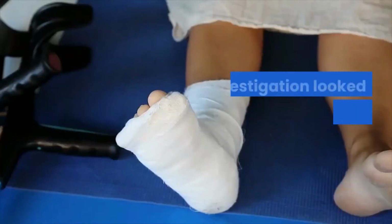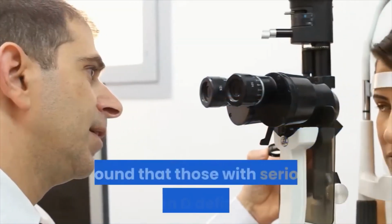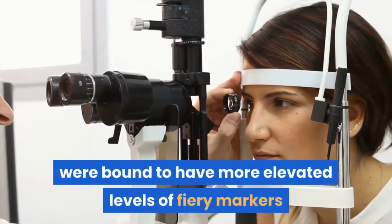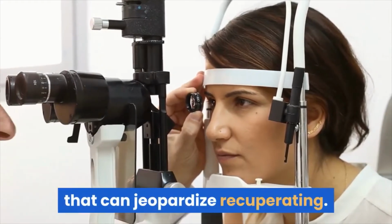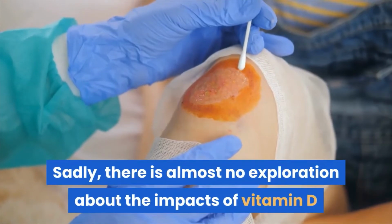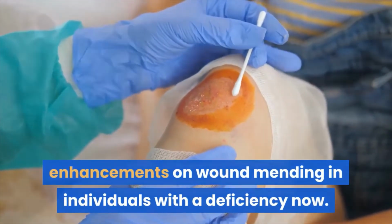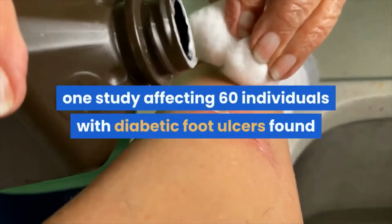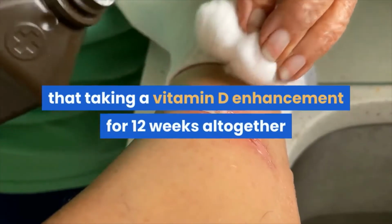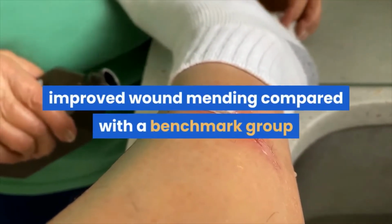One investigation looked at patients with diabetic foot infections. It found that those with serious vitamin D deficiency were more likely to have higher levels of inflammatory markers that can jeopardize healing. Sadly, there is almost no research about the effects of vitamin D supplements on wound healing in individuals with a deficiency right now. However, one study involving 60 individuals with diabetic foot ulcers found that taking a vitamin D supplement for 12 weeks significantly improved wound healing compared with a control group.